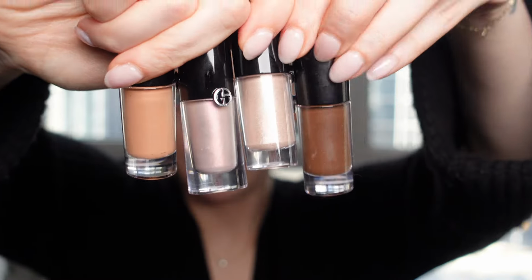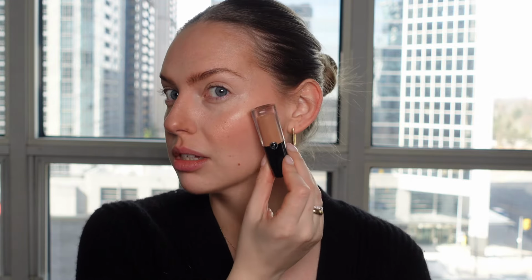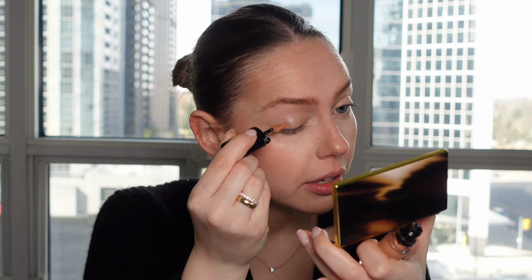I don't know if this is their whole color range or if they have more, but these are their eye tints. I think I might go in with this color, because this is traditionally the color that I pop into my eye socket, this almost bronze color. So we're going to try that, and then I might just top it off with some of the shimmery shadow in the middle. Love that chocolate brown, because I feel like that will look so good.